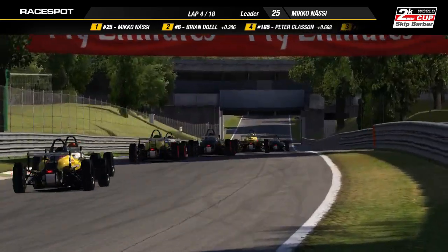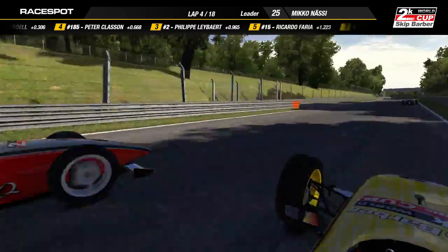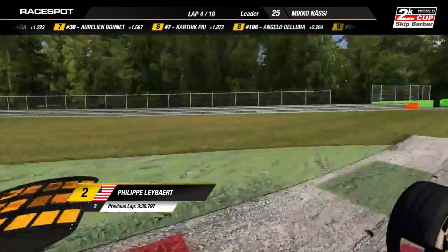We've got two wide racing, Felipe Laber, Brian Dull, down towards the Curva Ascari. Felipe Laber on the outside, he will be braking for the chicane, and Felipe Laber looking as though he's got enough overspeed to move himself squarely into the corner.